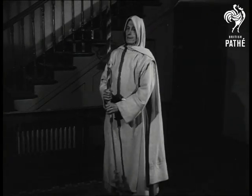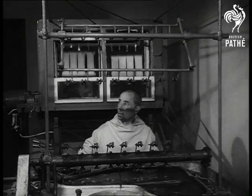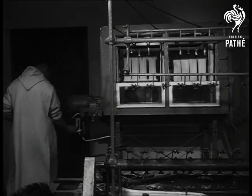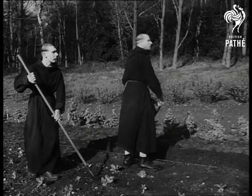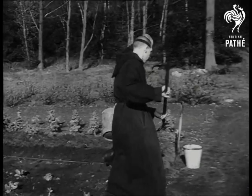A bell summons the monks in from the fields and from the work cells for vespers. For work likely to soil light clothing, dark blue robes are worn.